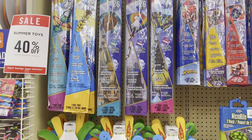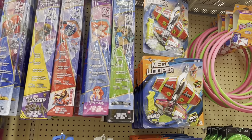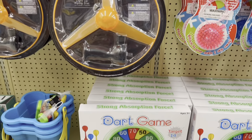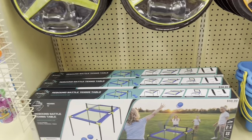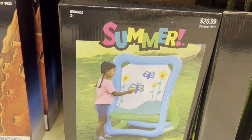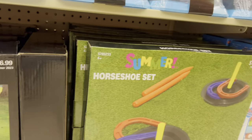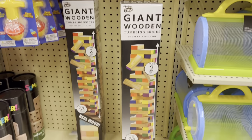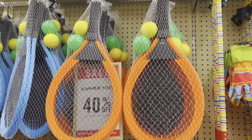I love the toys at Hobby Lobby because it's toys that you don't see in Walmart. It's different stuff. I like the skip ball, and the dart game. This is something I have never seen, an inflatable easel. Horseshoes. Giant wooden tumbling blocks. I love their toys.